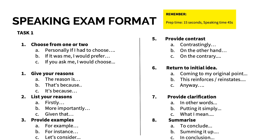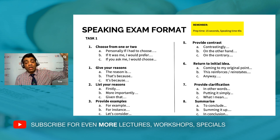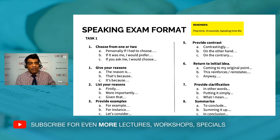You need to have a contrast. On the other hand, if I were to be outside, what would happen? Or if I were playing inside, what would happen? Then you need to return to the main idea. So you say, okay, well, basically what I'm trying to say is this, and then you go to your main idea, give the clarification, paraphrase it, and then you have to make a summary on that.